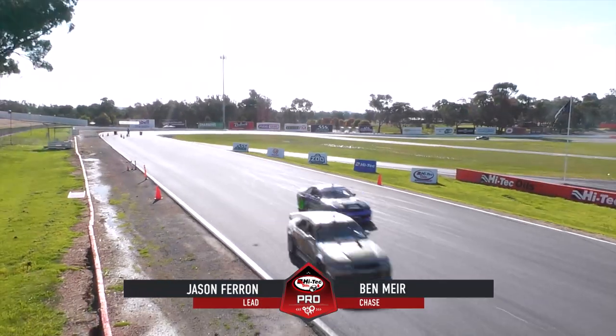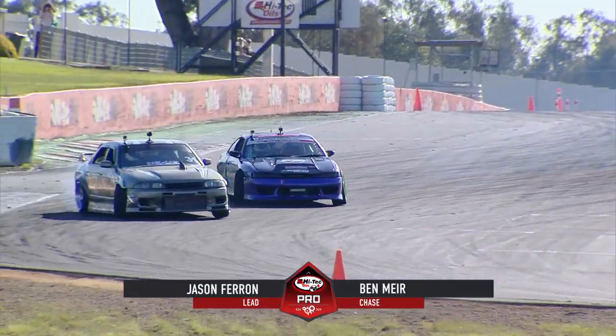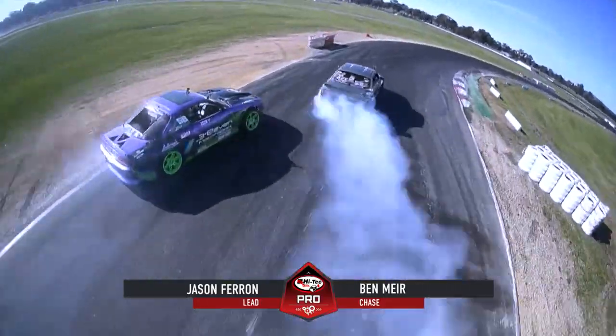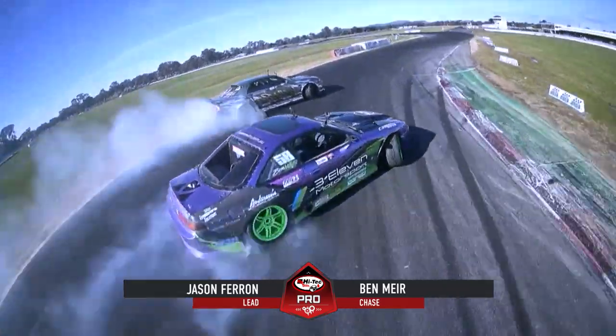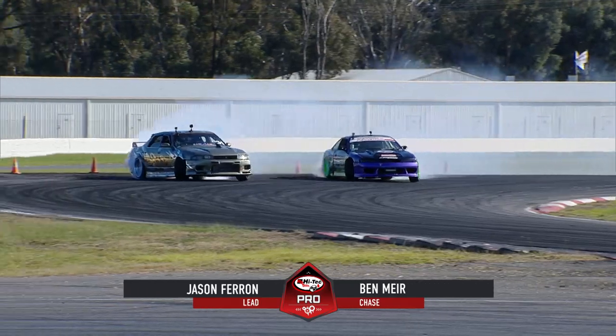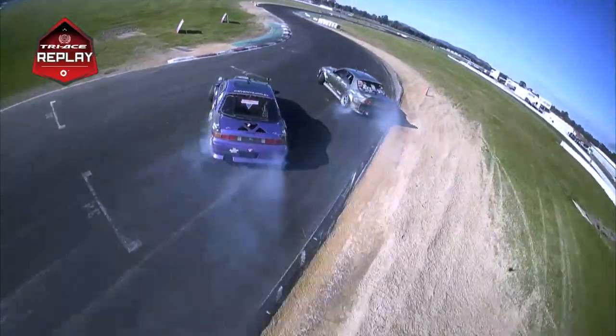Jason Ferrin now taking on Benny Meir with Ferrin leading out in the Keeper Eat R33. Yeah, nice and wide again. He's really hitting that first outside zone really solid. Benny Meir, again, he's got to play catch up. He just looks like coming through turn two. Had to recorrect just a little bit, but a really solid lead run from Jason Ferrin in the Keeper Eat machine. He does really well, doesn't he?